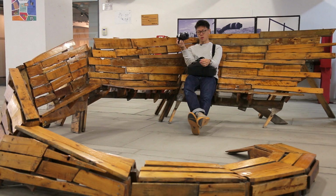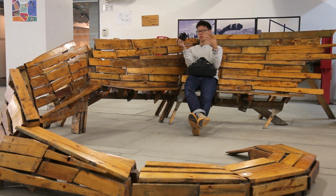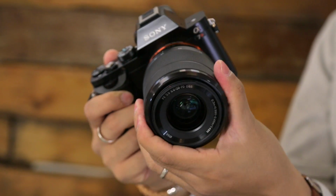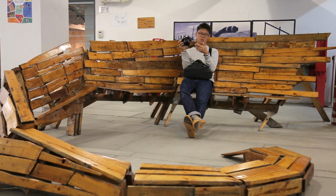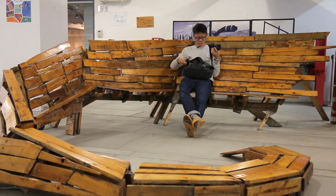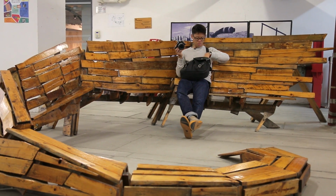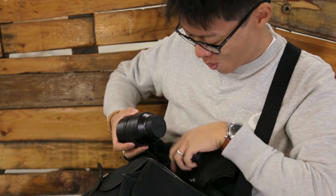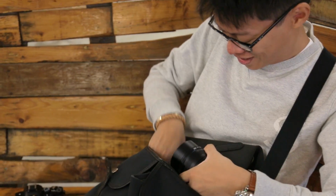This is the standard 28-70 kit lens which comes with the camera. You can't buy it separately. And it actually feels alright. Plasticky, but solid enough. But the great thing about the NEX and the A7 is that you can add adapters to it, so you can use your really expensive vintage lenses. Now with the A7 and A7R, I get why you'd want to put Leica lenses on, or any other legacy lenses. With a full frame sensor, it's starting to make sense.